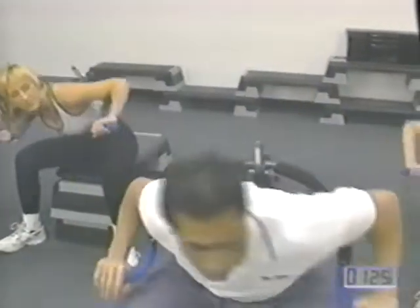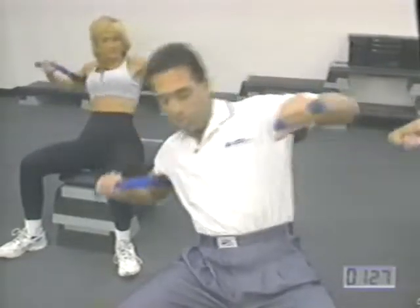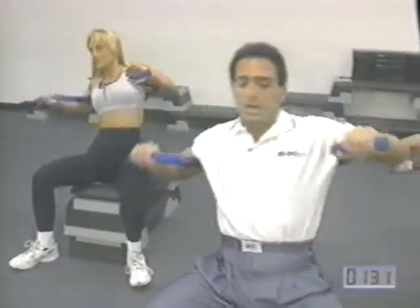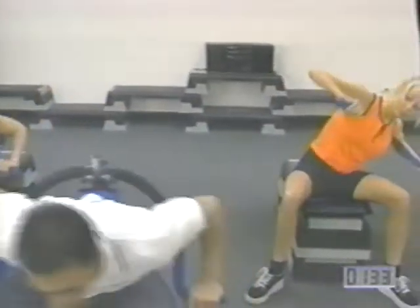Nice and easy. Everything's with the torso. You're not pulling with the arms. You're not letting your chest just collapse. Stop center. Reverse the other way. Body boogies. Nice and easy.